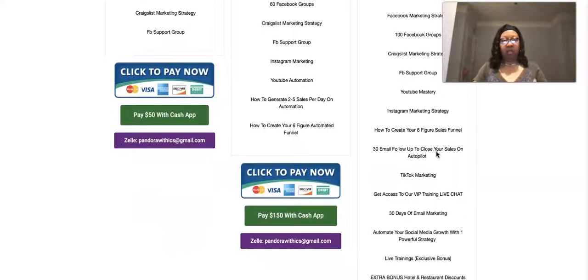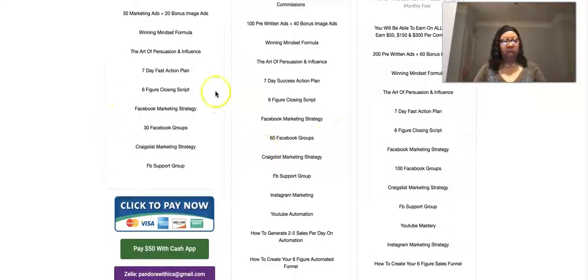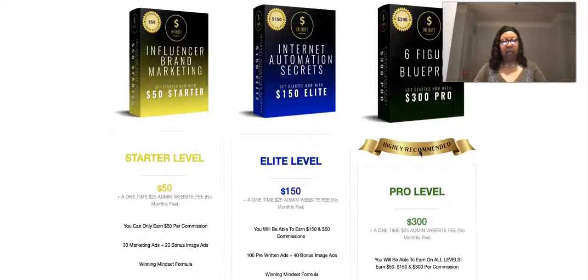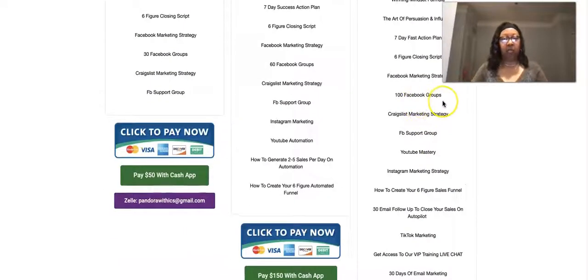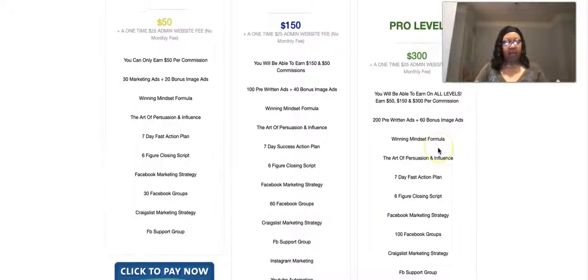Okay, so this doesn't have to be on your page necessarily. Go to these groups. Depending on which package you select, it gives you a quantity of groups. Like the one I have, I'm the pro level, so I have 100 Facebook groups that I can go to. They're going to give you those links. All you have to do is click it and click join. You're in, and make your posts. They give you the images and the ads.